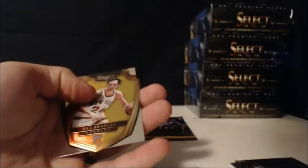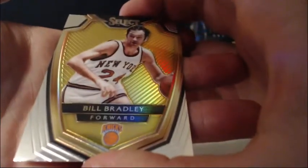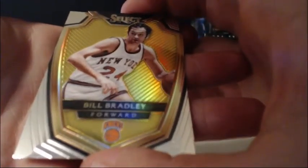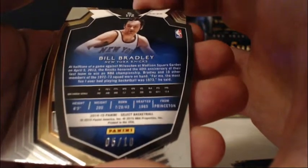We have another low-numbered die cut for the New York Knicks. Bill Brasky, just kidding, Bill Bradley of the New York Knicks. Daryl H., it's going to be 5 of 10. Bill Bradley, the gold die cut. Nasty. These boxes are on fire right now. On fire, I tell you.